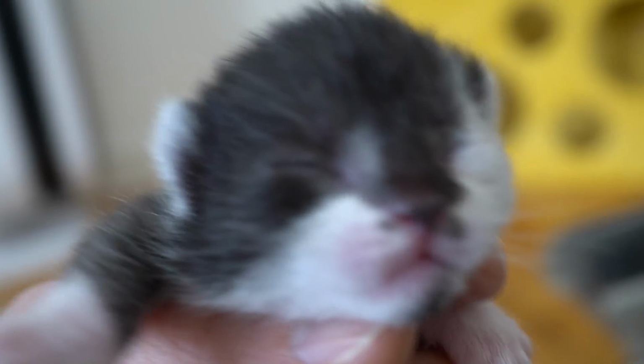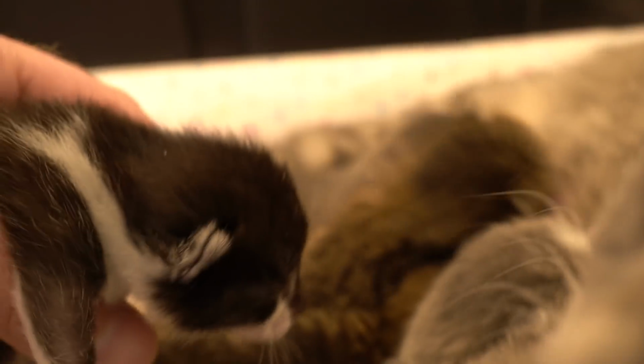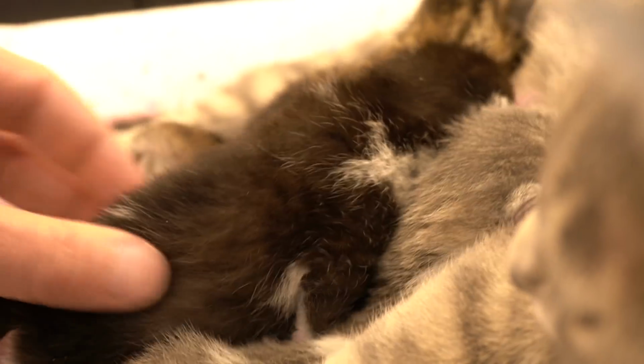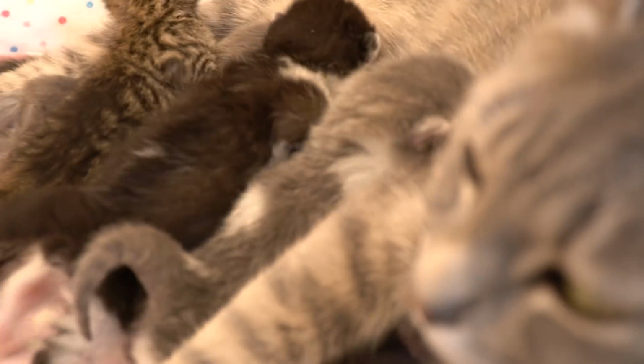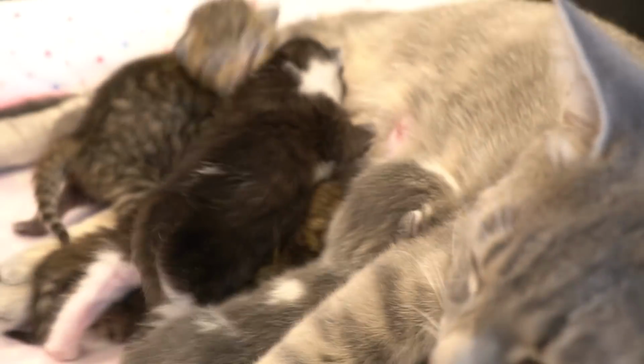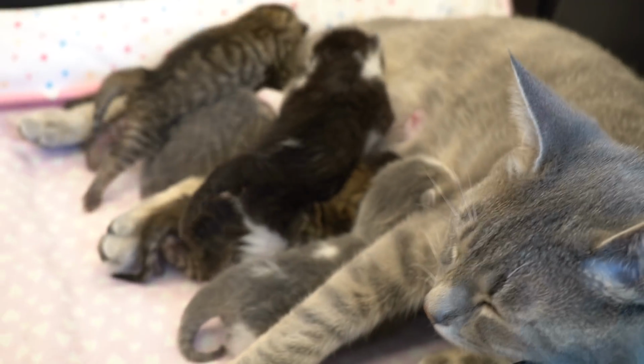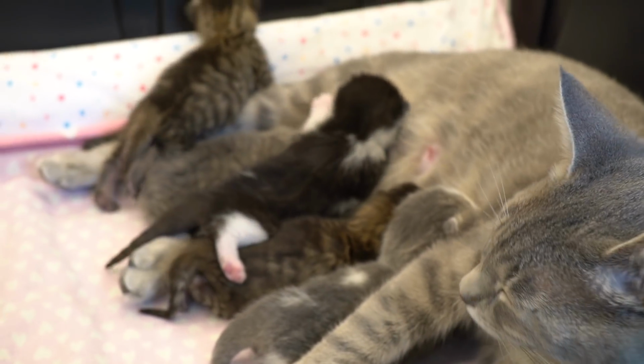Oh, I'm sorry, buddy. He's got a lot to say about being held away from his mom right now. All right, pal, dig back in there. So you can see they're all nursing and happy and fighting. You'll see lots and lots of fighting, which is a good sign.